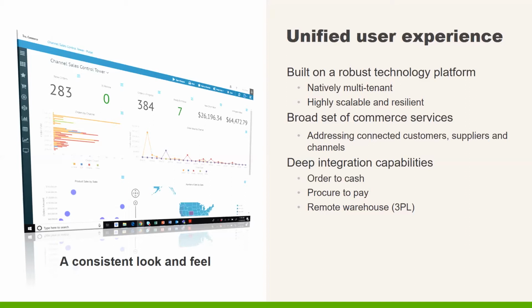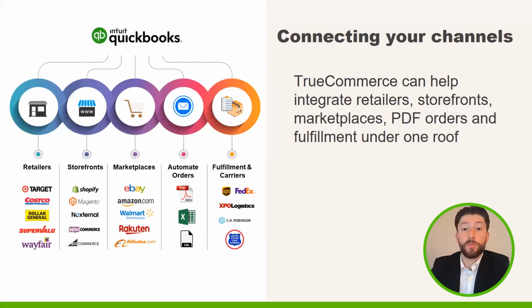And this really is going to help your companies easily add new applications over time without a complete lengthy implementation process. And it makes it extremely simple for new users to learn. This diagram really highlights the breadth of our network connectivity to multiple channels and systems. So through one accounting system integration directly back into QuickBooks Online, QuickBooks Desktop, Acctivate, Fishbowl, whatever you're using, you're actually able to connect with all of your retailers via EDI, your storefronts, your marketplaces, your carriers, 3PL partners, all through one system and one provider.